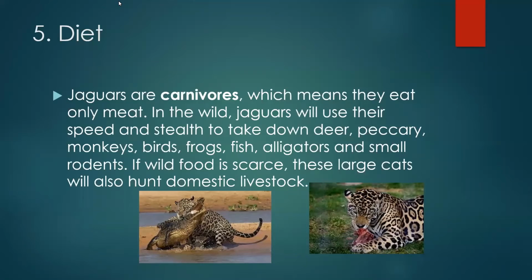Monkeys, birds, frogs, fish, alligators, and small rodents. Rodents are kind of like rats. Do jaguars eat alligators? Yeah. Alligators or caimans? Both. They are eating alligators. Are there alligators in South America or caimans? There are no alligators in South America. They only eat caimans.